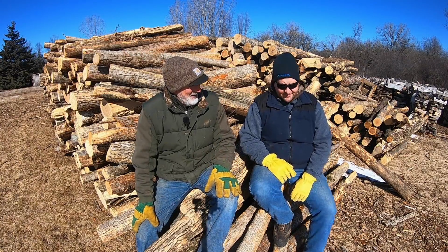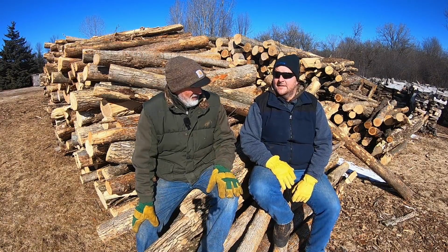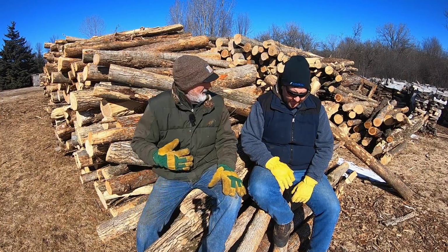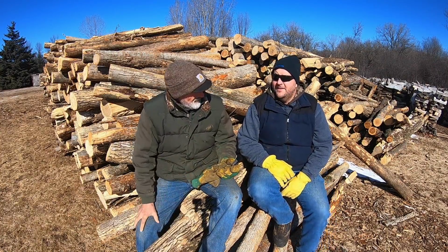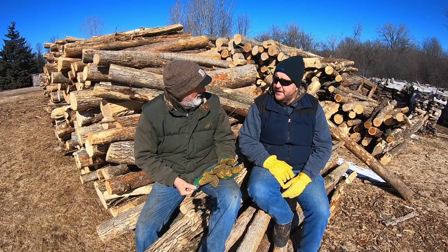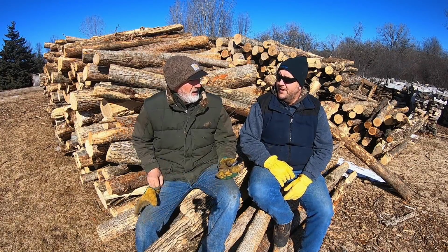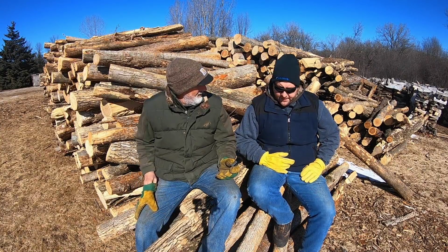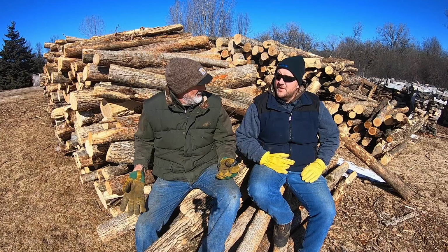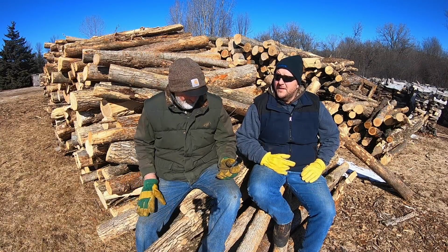Yep. We'll see. So you've been cutting wood for yourself for how long? I'd say probably 5 years, once we moved into the house that we're currently living in, and that's because we have a stove downstairs and a fireplace upstairs. And how much wood do you go through a year? Well, personally, we burn 3.5 cords, and I probably sell another 4 to 5 cords, I'm guessing.